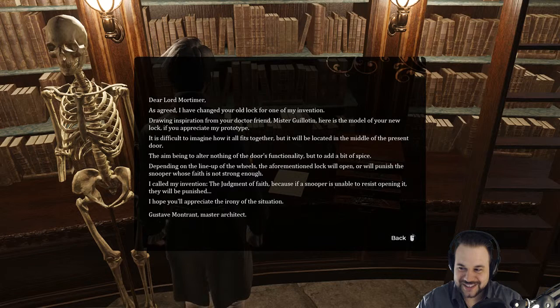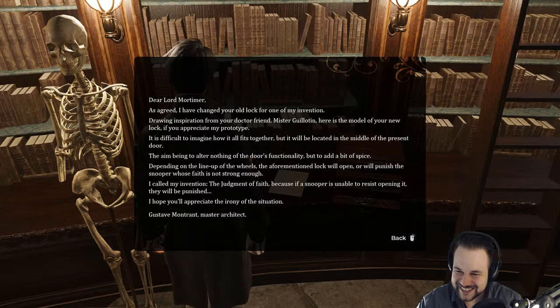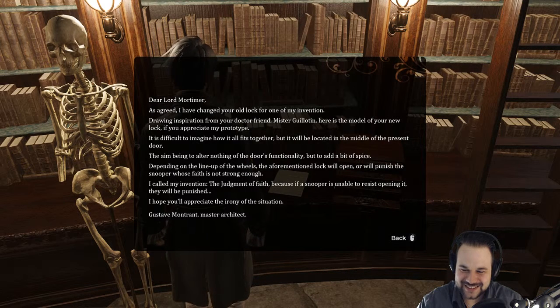Guillotin, not guillotine, right? I'm sorry. Yes, you're right, of course. Good that you correct me. Yes. Guillotin, right? Mr. Guillotine.